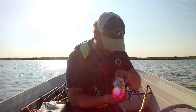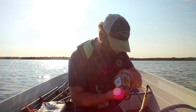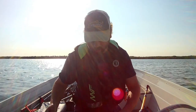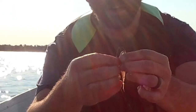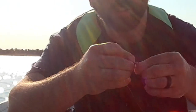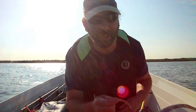So let's take a look at what else we got. I'm really digging the pink, so I'm going to keep going with the pink, or the orange, I guess, in this case. Literally, just threading it on, and these are super, super soft, by the way. Make sure that you're threading it right side up. You don't want to thread it upside down because you'll never hear the end of it. Trust me. All right, let's put this in the water, see what else we can get.